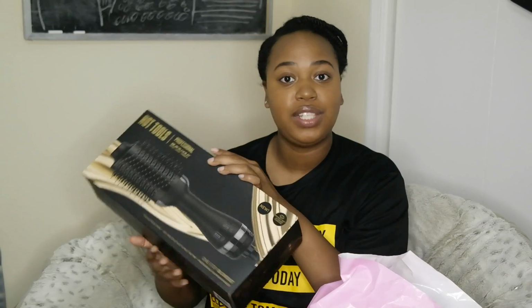So I got this for that because I really want to try to blow out my hair without getting heat damage. And I also got 2 more items. I really got a lot of Kylie stuff, but it went to my cousin. I bought some of her items.